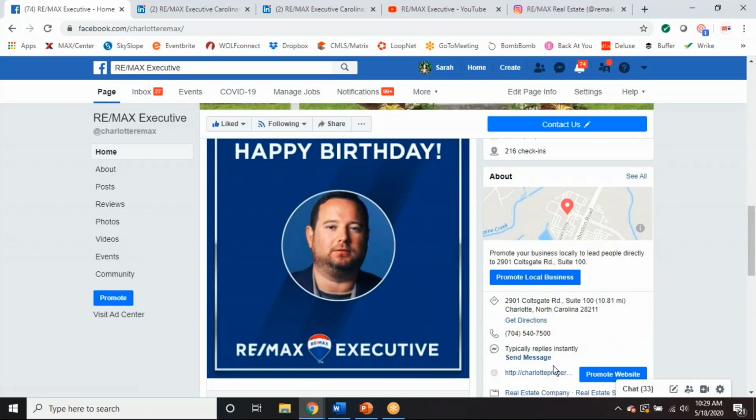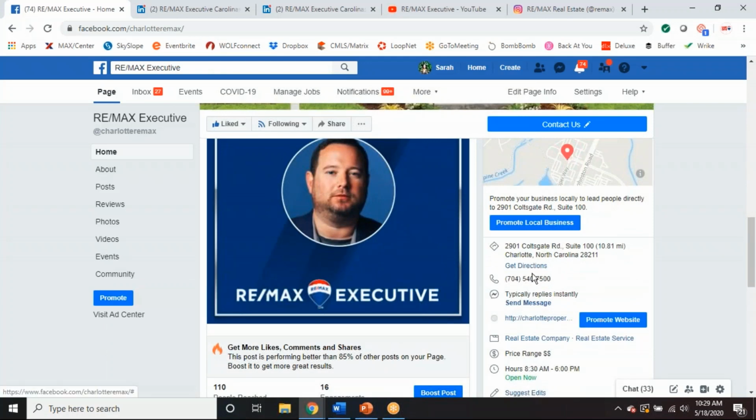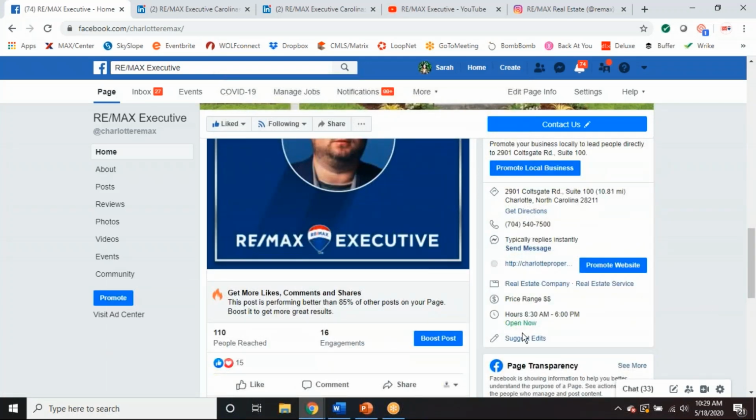So if you want to do the same thing, you can do that, and you can set up your messaging, your contact information, link to your website, anything else that you want to do. And all of that, you can go under edit page info or settings to manage everything. But again, just the basics.